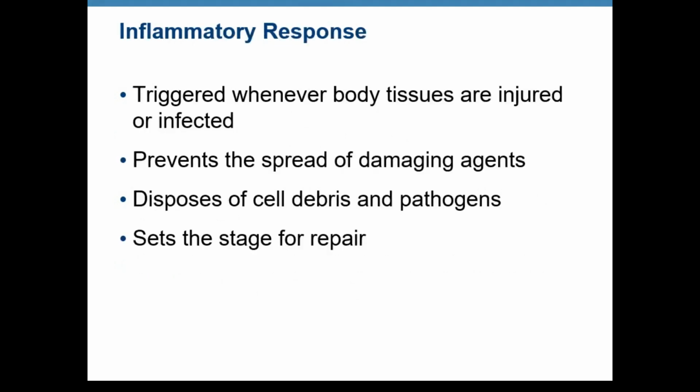Now, inflammatory response happens whenever body tissues are injured or infected. It helps prevent the spread of damaging agents, disposes of cell debris and pathogens, and sets the stage for repair. Now, I want to take a quick diversion from this PowerPoint for a minute and mention inflammation. It's the first stage of tissue repair.